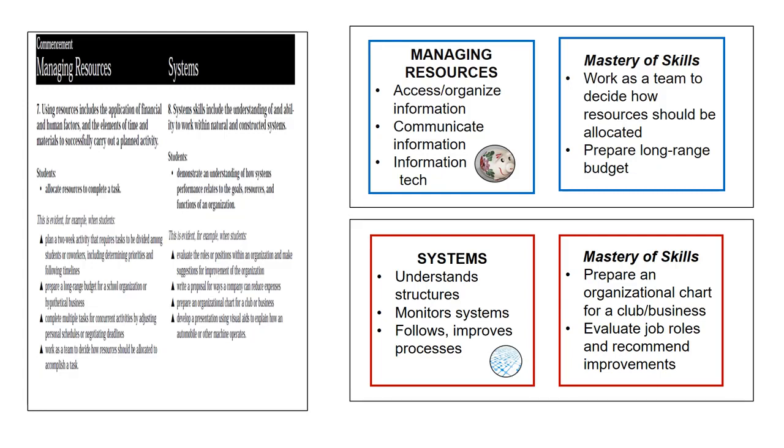Students skilled in the systems area understand structures, can monitor systems, and know how to follow as well as improve processes. Mastery of skills may be shown in a variety of ways, including preparing an organizational chart for a club or business, or evaluating job roles and recommending improvements.